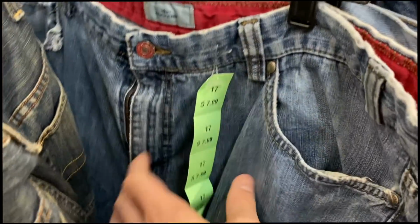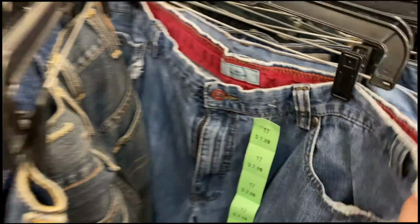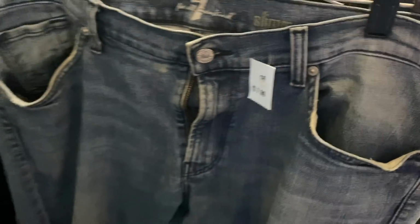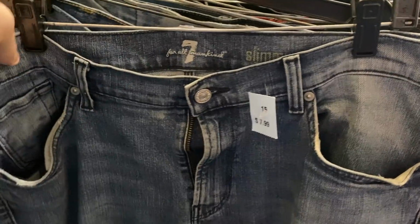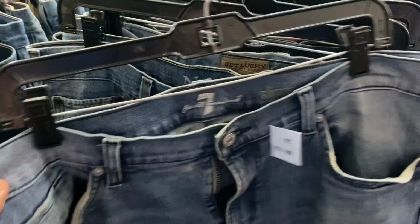I think somebody got crazy with the price tags, huh? Guess these jeans are $7.99. Yeah, some 7 for All Mankind, but at $8, too much. At $4, probably still too high, because you're like $15 all in before you're even profitable. Do you guys understand, everyone watching, how I do that math?